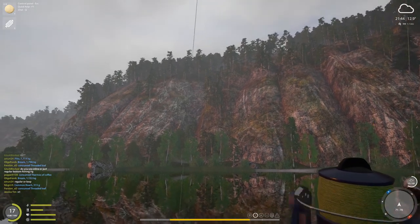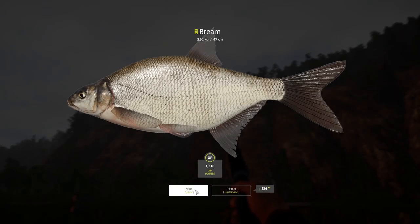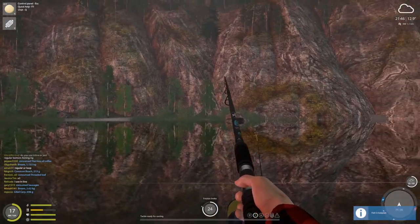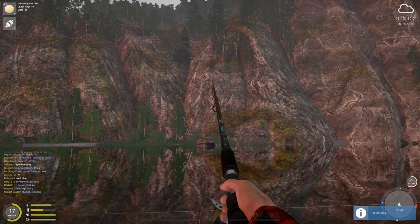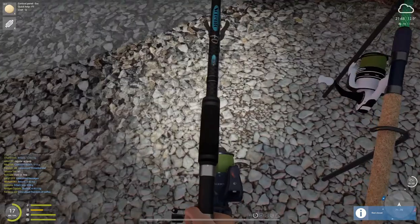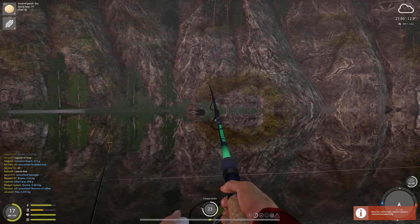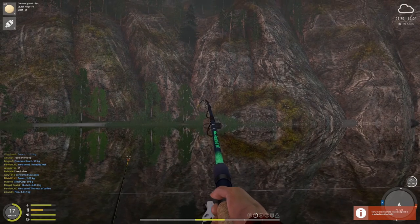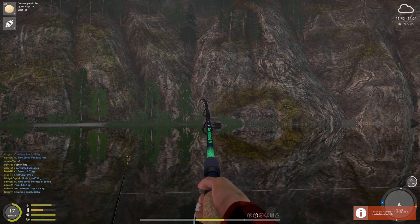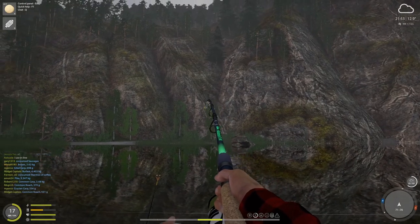It's a very nice bream here. 2.6, wow, look at that XP. That's what I'm looking for. Yeah, I'm so happy. We are almost through level 17. And for the past so many days, I was just stuck on level 16. So, really happy we have moved so fast.